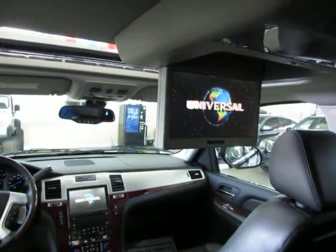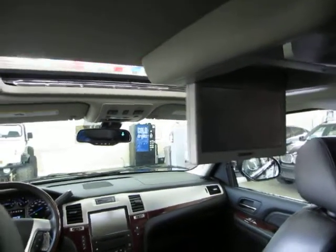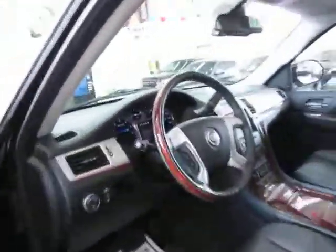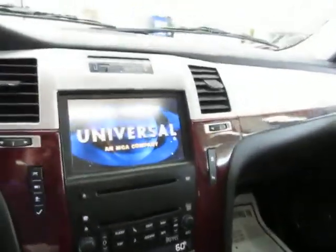You got 2 roof-mounted units. And as you can see, you're playing the same movie on the navigation screen as you are on the roof-mounted unit. Okay, and then you have another DVD player back here for the rear row passengers. We'll come back to the middle row and rear row section of the vehicle in just a little bit. I want to go ahead and finish up showing up in the front. We got a lot of stuff to show you here.